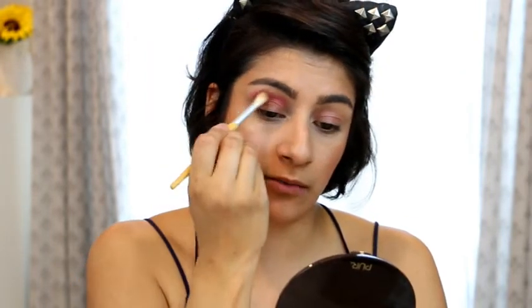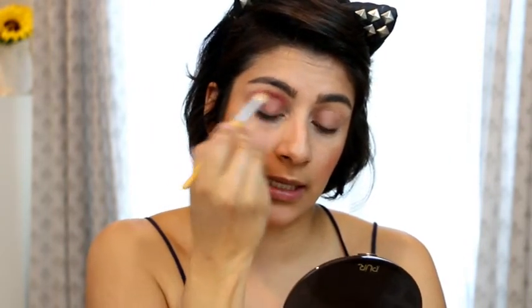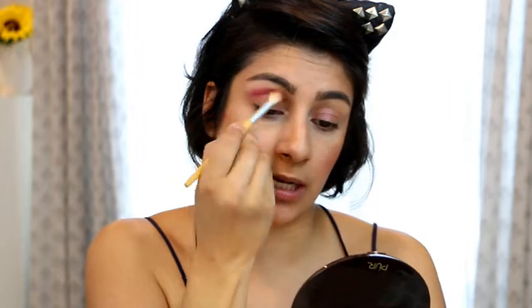As you guys know, I roll my brush in so I don't get a lot of kick up. And with these shades, you do not need a lot to have a good color payoff.